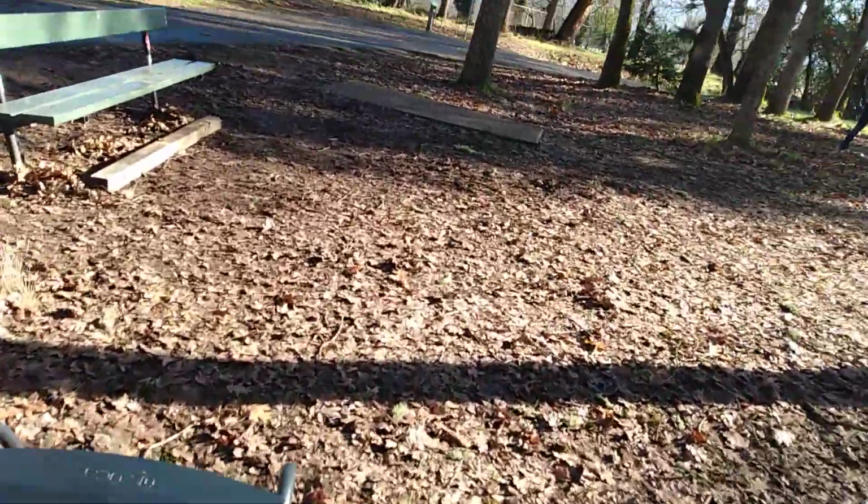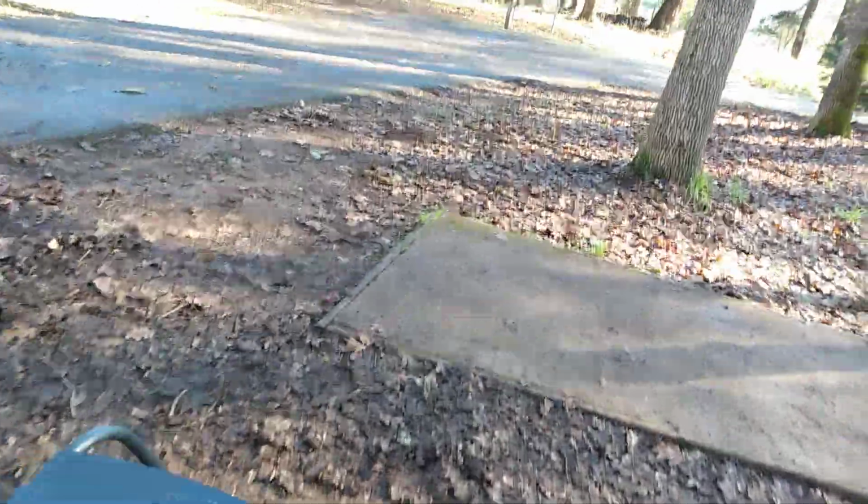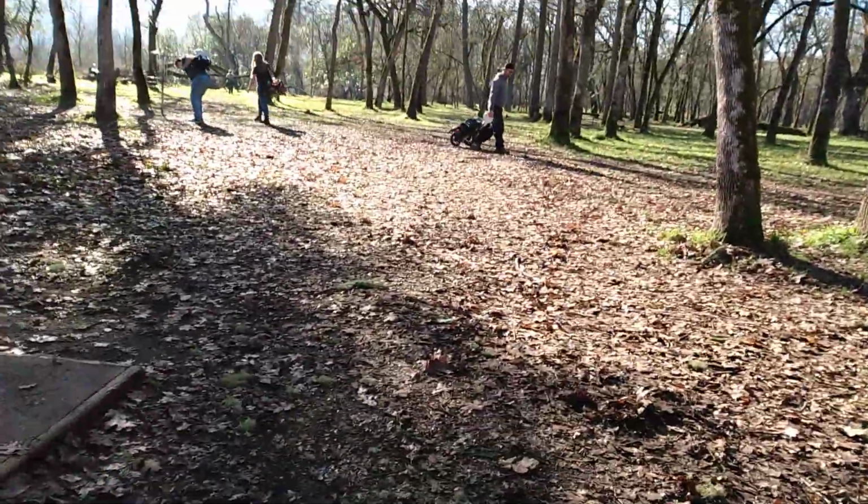This one I think I might do a forehand. When I was doing some practice a little bit earlier, I came up through this side and I started on hole 11. I tried throwing my Sycamore and it's just grumpy.